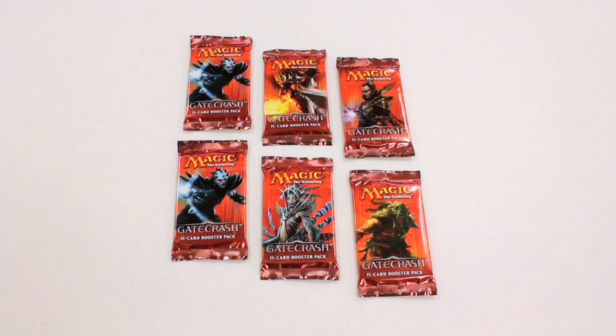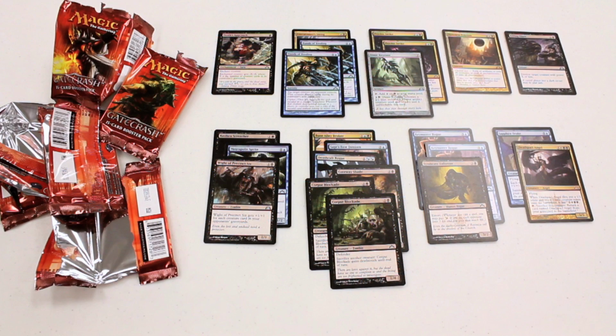We're here at Grand Prix Pittsburgh, and Grand Prix Pittsburgh is a limited Grand Prix, which means that on day one, everybody starts with the sealed deck format. What the sealed deck format is: you get 6 booster packs from the latest expansion, which happens to be Gatecrash for this Grand Prix. You open them up, and you build a minimum 40-card deck out of it.